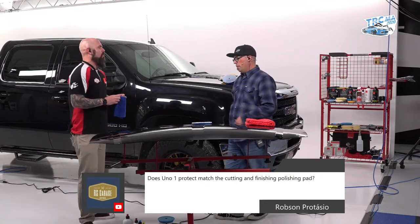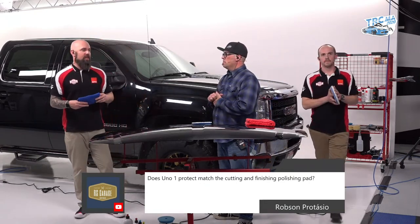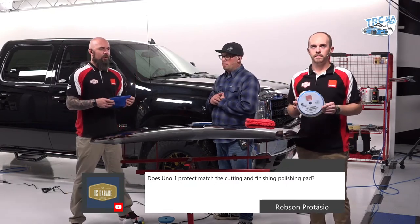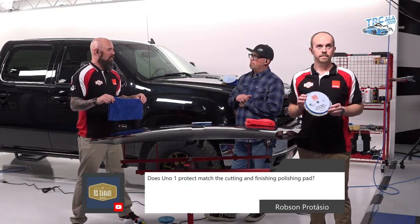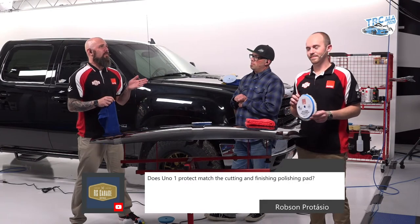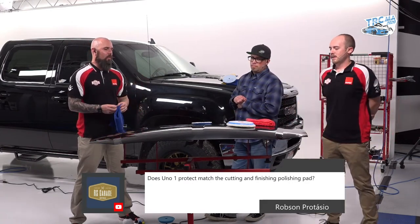Maybe he's referring to our cut and finish rotary wool. Yes, you perhaps could use it with that. That's a specific wool pad for rotary. We're typically going to recommend that with more coarse cutters, but you would get a similar end result to what Troy got with the yellow DA wool pad on the rotary.